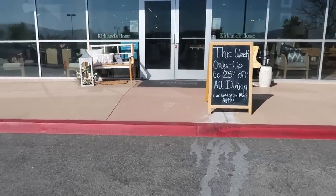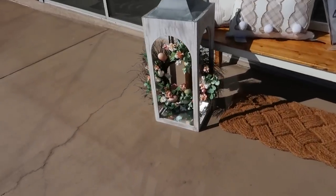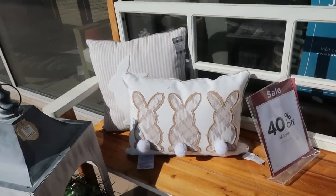I saw a few things online and I thought it was really pretty. I don't know if they're going to have it in the store, but we're going to go in here and look. I do like that lantern. It's really pretty. $119. Cute pillows. The Easter stuff is 40% off.